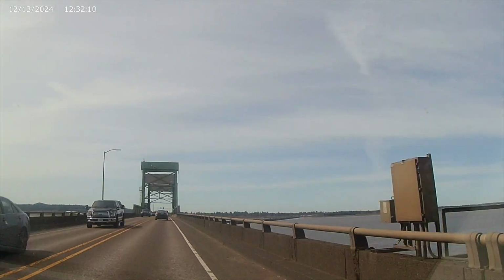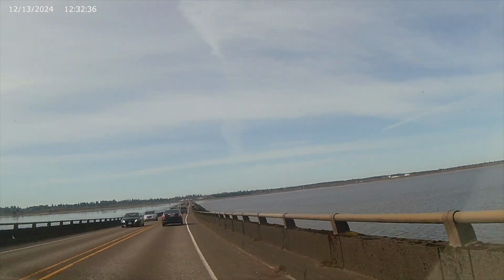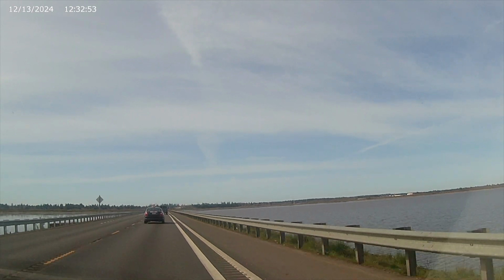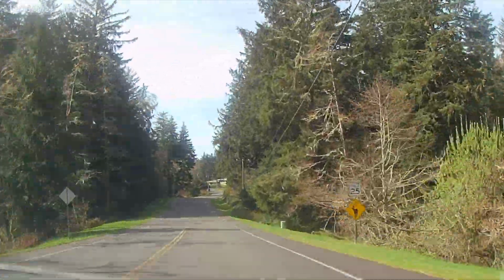This is us on the 101 heading south from Astoria, and it's a town called Warren. It's between Astoria and Seaside, where we turn to head to Fort Stevens. And here we are turning into Fort Stevens.